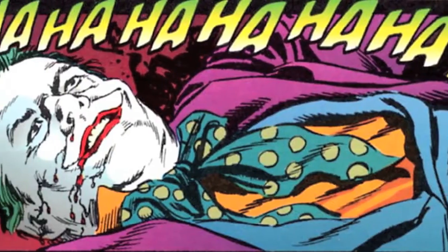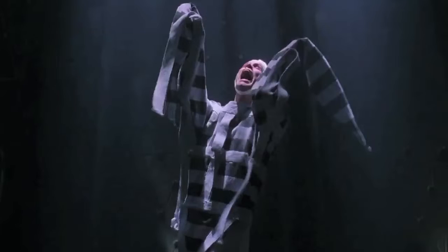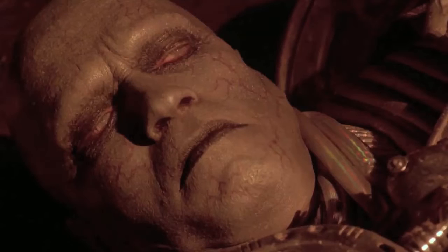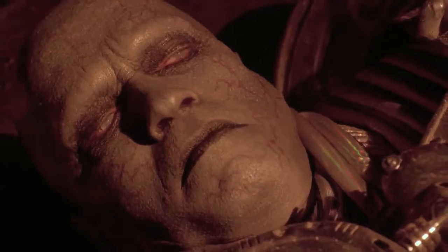In all the previous Batman films, every villain never changes their ways. They either died a villain or lived long enough to stay a villain. But Victor Freeze is the only one who redeems himself by the end. And I think people gotta appreciate that.